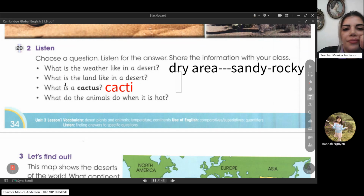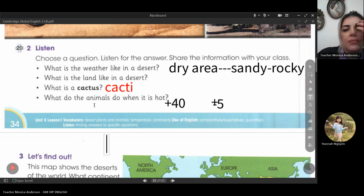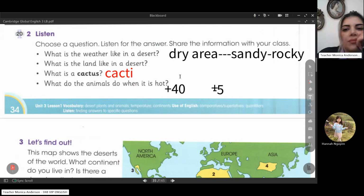Many deserts are hot during the day, but cold at night. For example, the temperature in the day can be over 40 degrees Celsius. That's very hot. At night, the temperature can be close to 5 degrees. That's much cooler. Camels live in some deserts, but most desert animals are small. Many of these animals hide under rocks or in underground homes during the hot days. It is cooler under the ground or in the shadow of a rock. At night, when the temperature gets cooler, the animals come out to look for food.